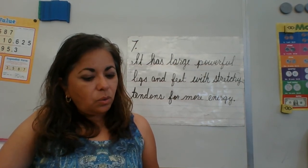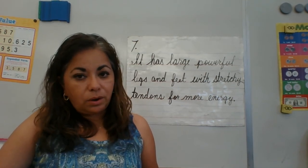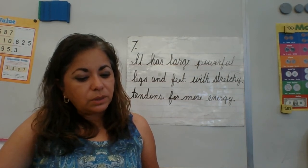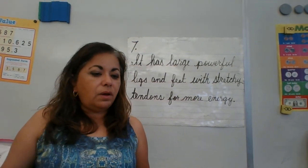Okay, so here's a fun fact. Kangaroos keep cool by panting like a dog. When it is really hot, a kangaroo will lick its forearms and the evaporation of the saliva will help to cool down the kangaroo.